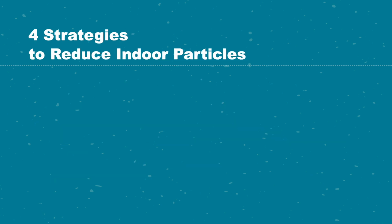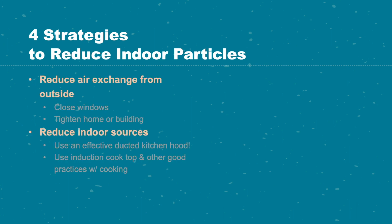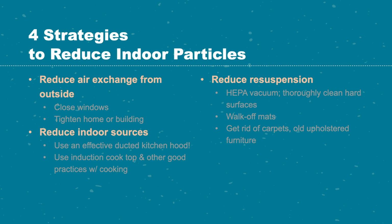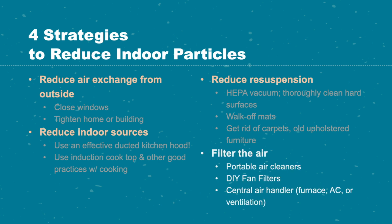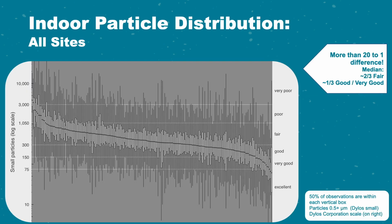There are 4 strategies to reduce indoor air particles, and you covered some of these in the behavioral webinar. You reduce air exchange from the outside, you reduce indoor sources, you reduce resuspension, and the one we're going to be talking about today is filtration through portable air cleaners, do-it-yourself fan filters, or a central air handler retrofit with a high MERV filter and an efficient fan motor.